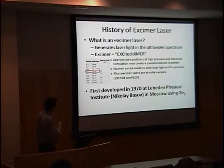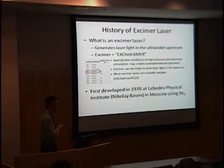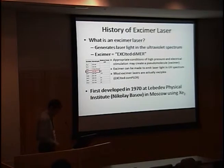So the laser was first developed in 1970 in Moscow using a xenon dimer by Dr. Basov here, who, I think about 6 years earlier, had won the Nobel Prize for his work in the development of lasers. So he had already done some very important work in terms of developing lasers.